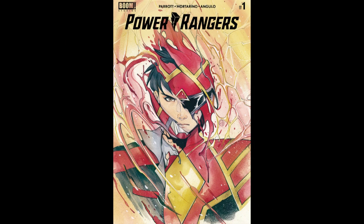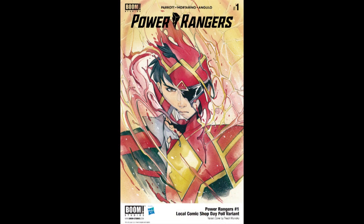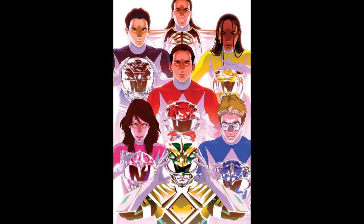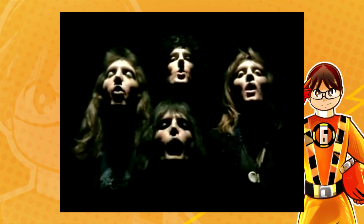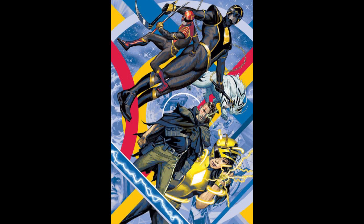Should I call this the drippy variant? Jason morphing into Omega Red, all drippy and paint-like. Whatever it's called, it also gets a local comic shop day foil variant. The Bohemian Rhapsody variant. The 7 MMPR holding their helmets, but Green has just put theirs on, so no knowing who that is just yet. The Art Deco cover that is the State of Comics exclusive is interesting this time.